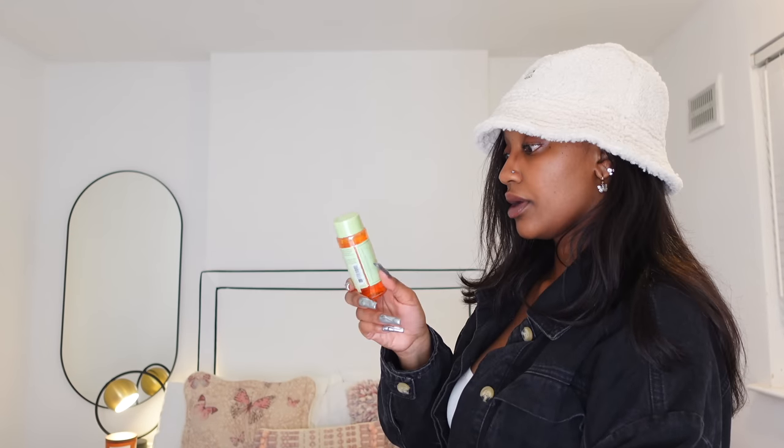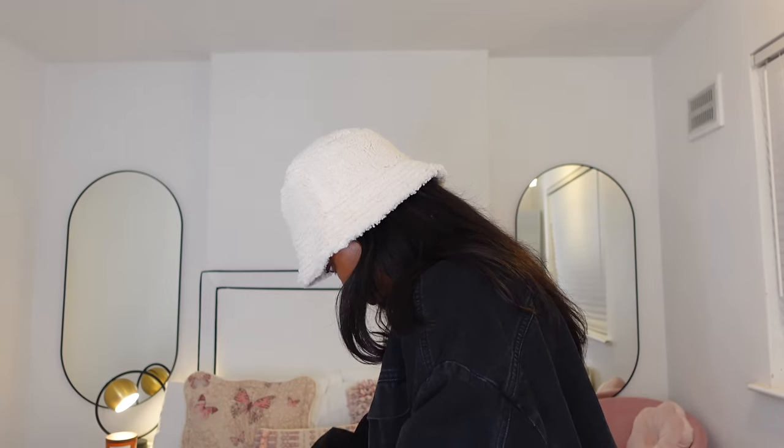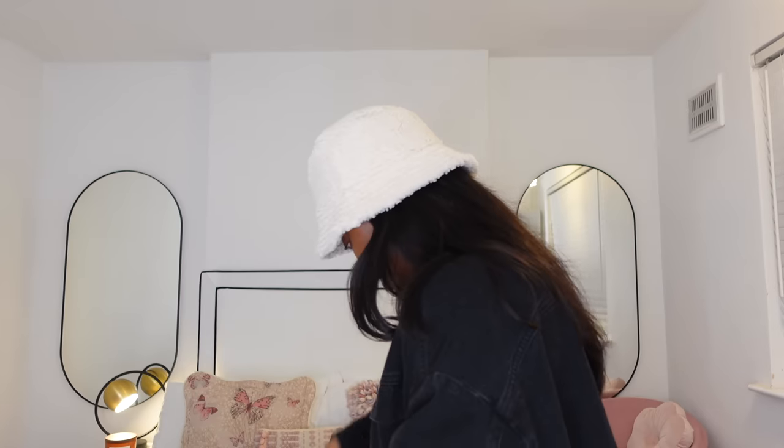Then I got the Pixie Glow Tonic. My mom used to actually use this toner, but I got it. It has 5% glycolic acid. I got this because I want to use it on my underarms. That's why it's this tiny. And then I got some exfoliating gloves.